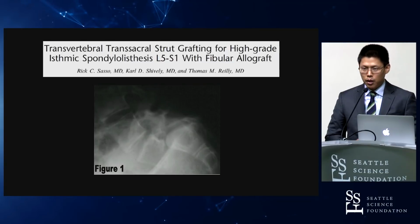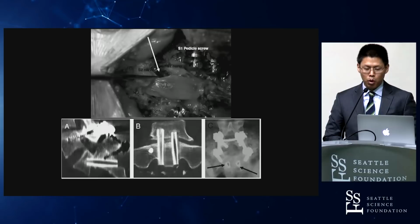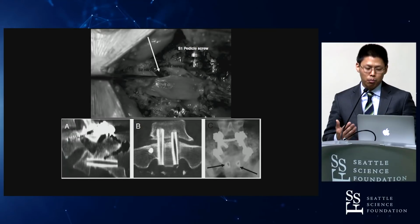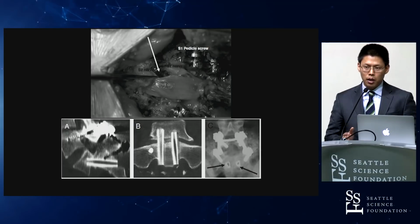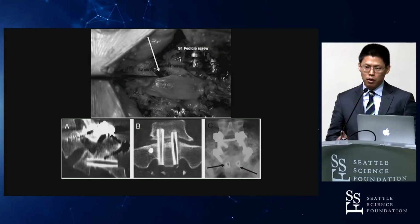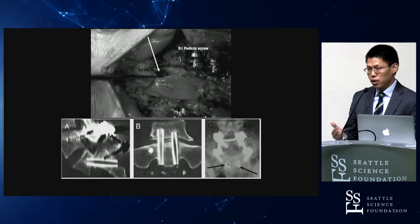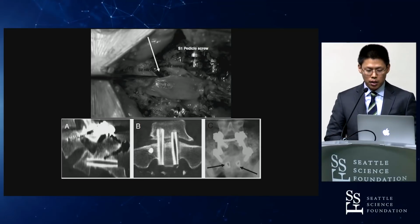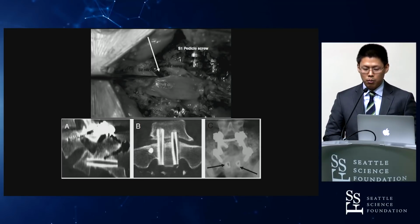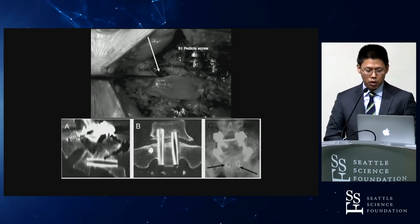Here's another study out of Indiana by Dr. Sasso, and their approach to avoid that fibula fracture was a side-by-side graft. So instead of going right in the midline, they modified it by providing 2 grafts, one from each side. They thought you could first reduce the amount of dural retraction that you have to do. And number 2, now you have 2 strut grafts going across that interspace, which potentially provides more biomechanical stability, and if one fractured, you still have another one there for additional support.